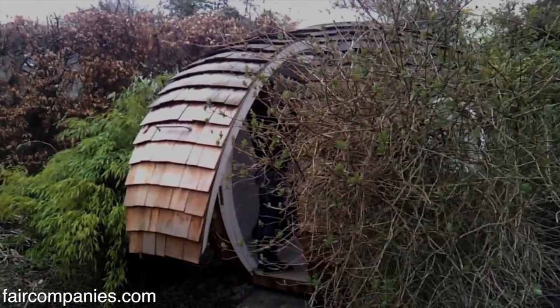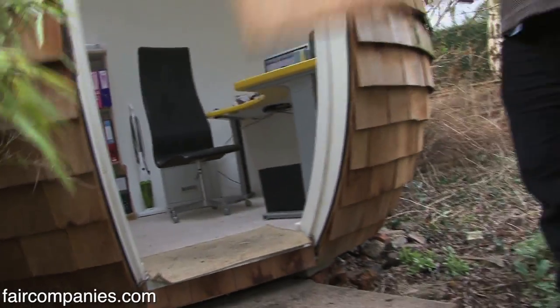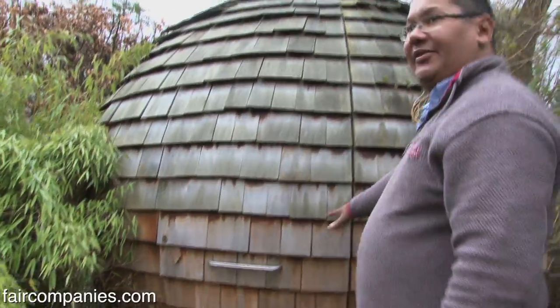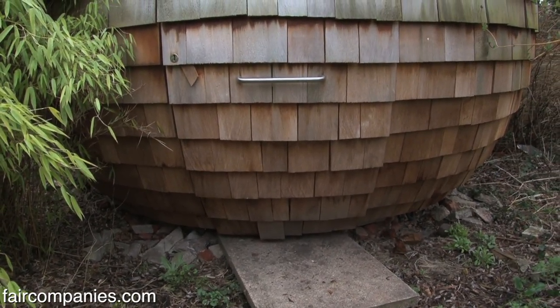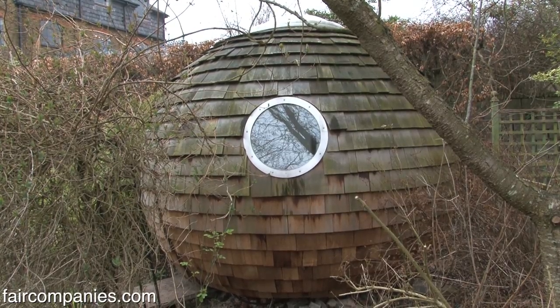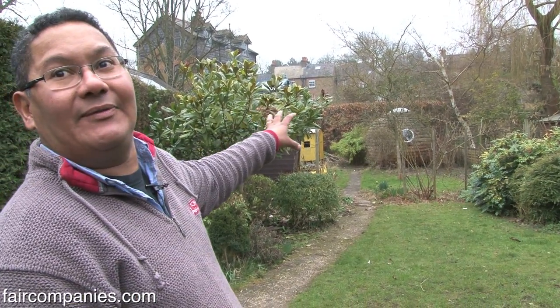What about the idea of a pod? Well, aesthetically, if we go back out you can see it, I think. Yeah. So this was originally a circular patioed area with a little round chair. So it just immediately fit into the space. And with the backdrop of the beech hedge, it's just natural rather than a square structure. So something of that shape will naturally fit into its environment.